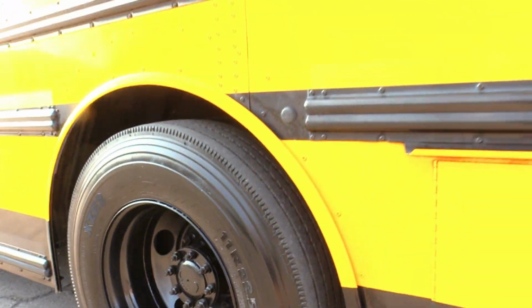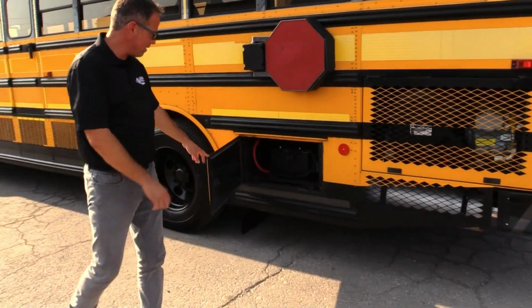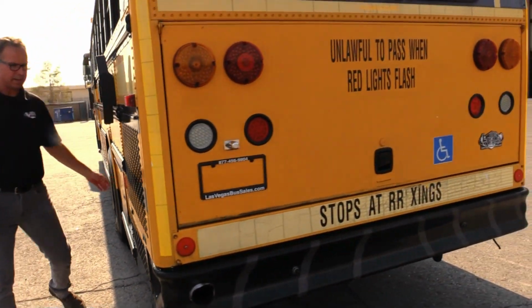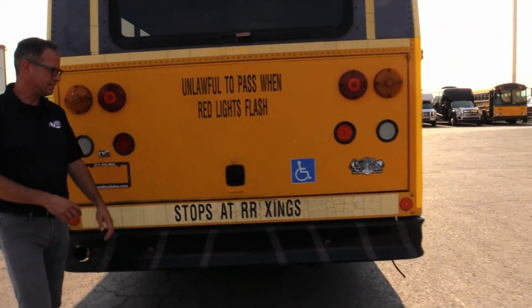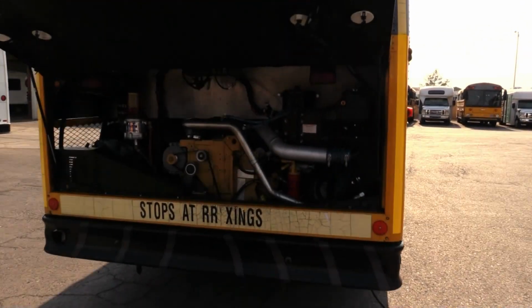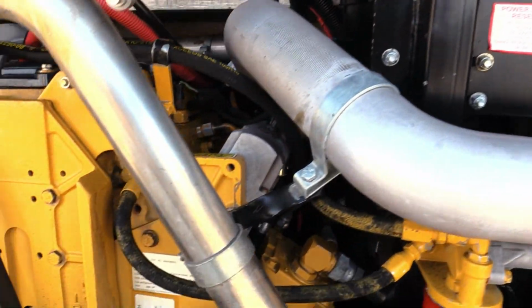Rear tires, look at that, a ton of meat on those rear tires. They look great. Check out the battery compartment. Look at the brand new batteries, a little extra value we add here at Las Vegas Bus Sales. There's that Cat C7 in there humming along. Clean engine compartment, hoses are looking good.